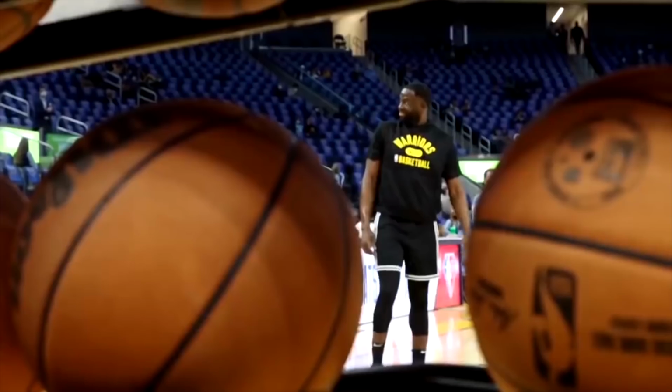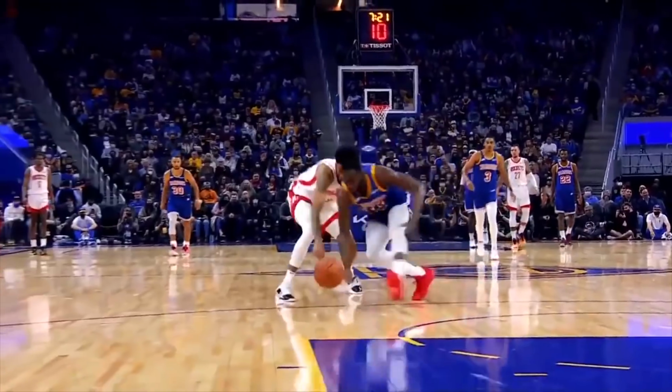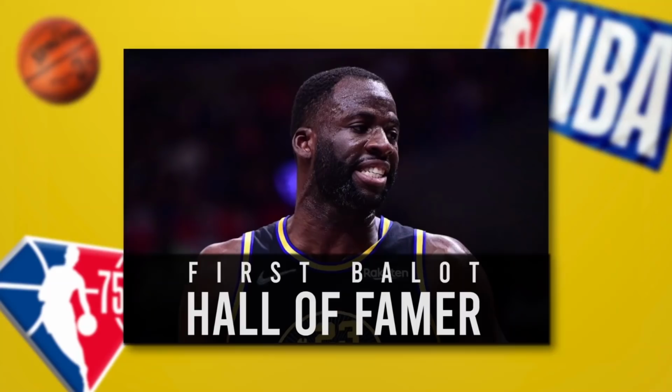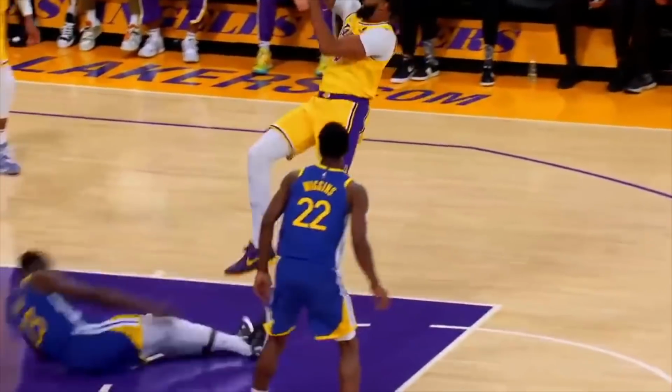Standing only at 6'6", Draymond Green is obviously not the tallest defender in the NBA, and he's certainly not the most athletic among the pack. He has all the excuses in the world to just be a mediocre defender, but instead, when it's all said and done, the man is going to be a first ballot Hall of Famer. The truth is, what Steph Curry is on offense, Draymond Green is on defense.